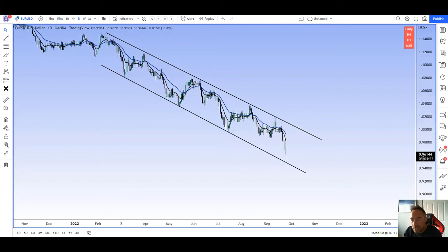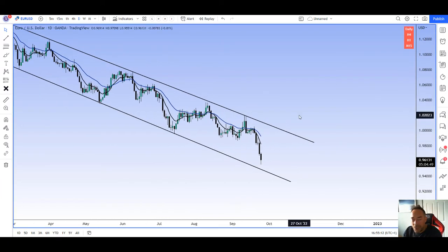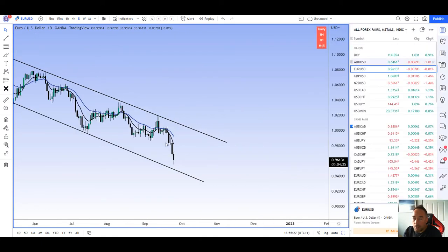So you can see a similar picture to Aussie USD, just a little bit extended from the moving averages. I would like to see price come back towards that 10 moving average, 8 moving average at least before we see sellers come in again. But yeah, 94 might be a nice little area to target for any shorts on Euro USD.